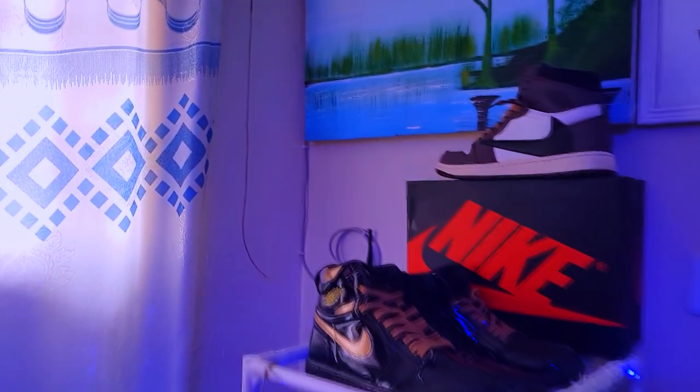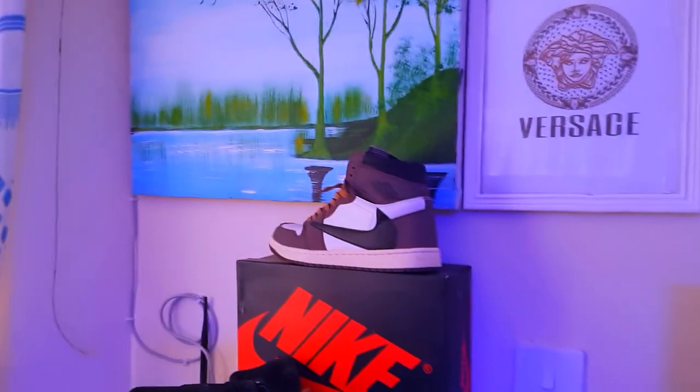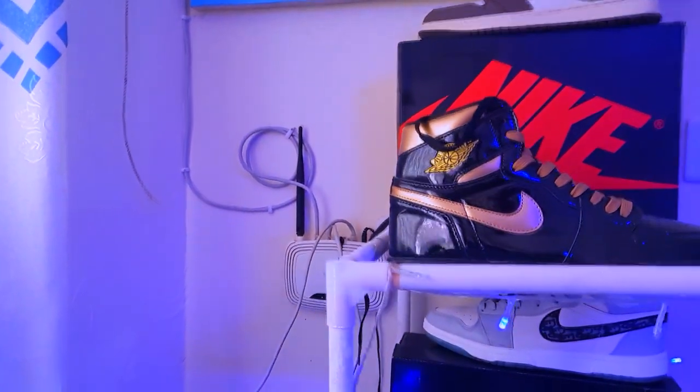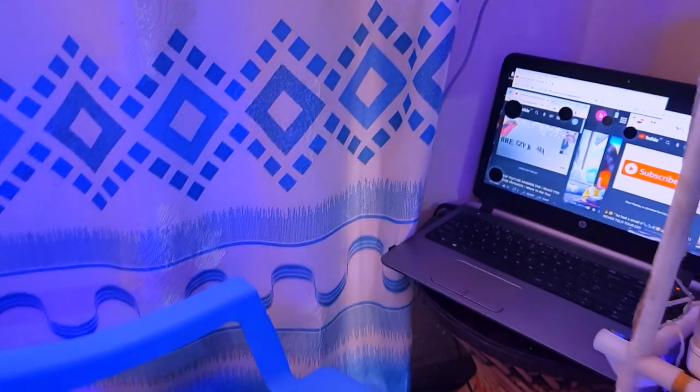Guys, let me show you where we edit our videos. Those memes of yours that you see. But it really takes us a lot of time editing our videos. There's a CCTV camera, just in case. Here's our router. So this corner over here is where we edit our videos from. Don't mind my laptop, things do happen. But that's where we edit our videos from.